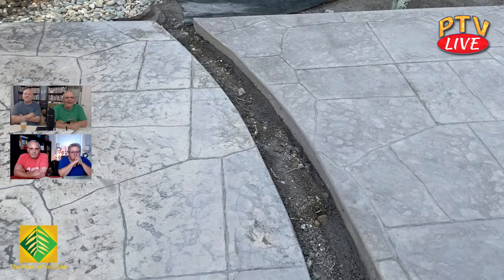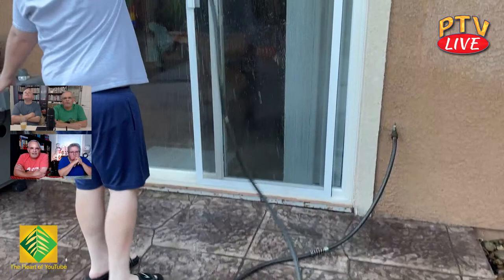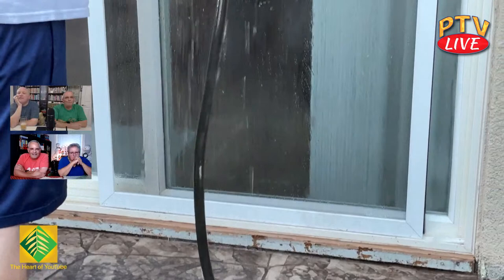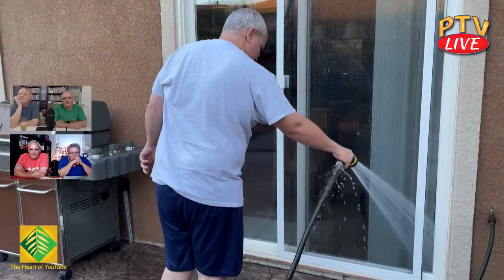Anyway, it was so dusty, Doug had to actually get out there with the hose and wash down the windows and the side of the house to get rid of all that. It was everywhere. I'm going to be replacing that piece of wood. Yeah, that dust got everywhere. He wiped down the grill as well. See the grill there? He had to wash that down.